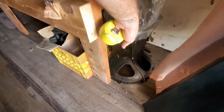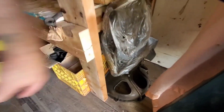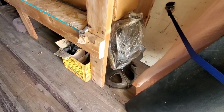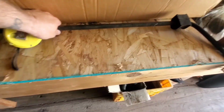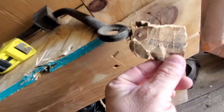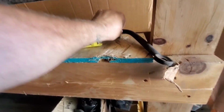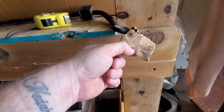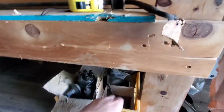Then here is a transmission, which we're not really planning on using, but it is pretty cool. They have an original Hudson transmission. See a sway bar. This is what's kind of cool. It is new old stock, so never been on a car. Got the Hudson tag on it. That's pretty cool.